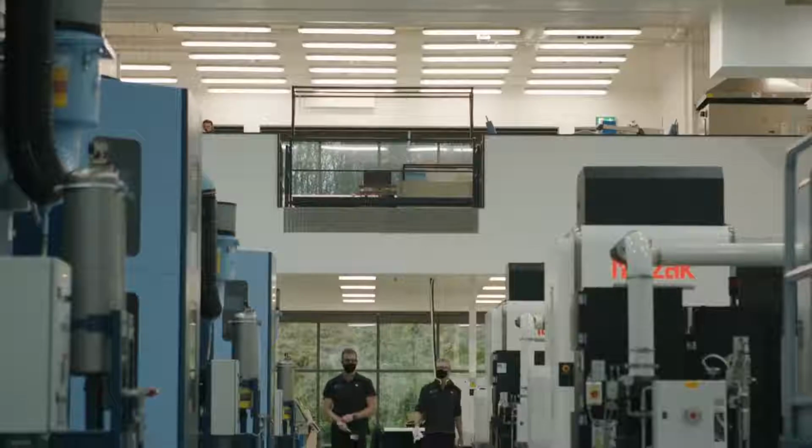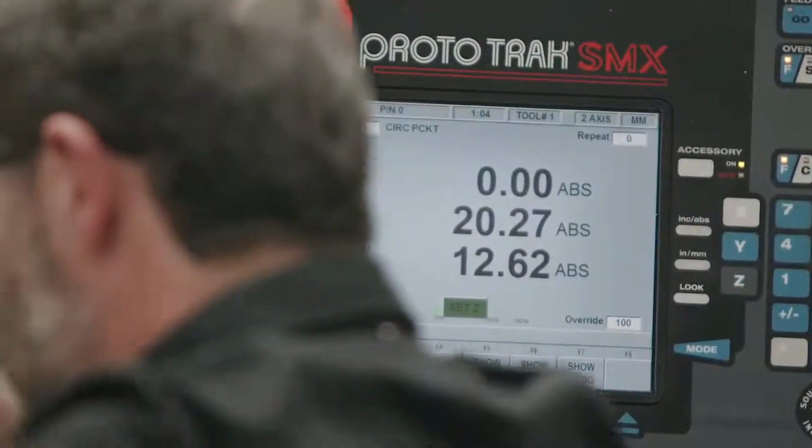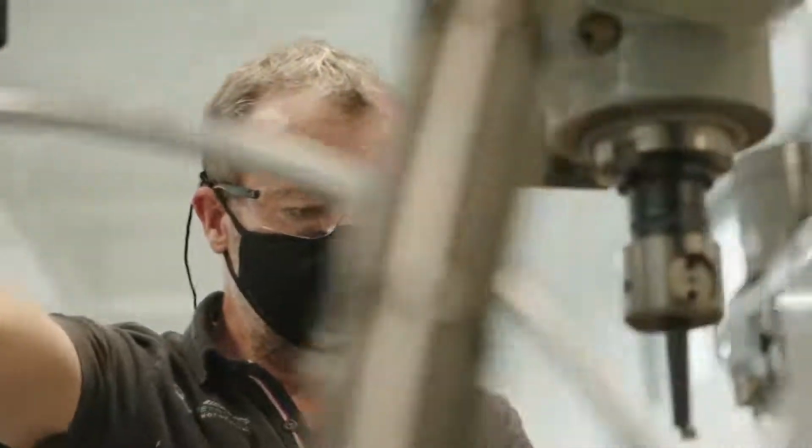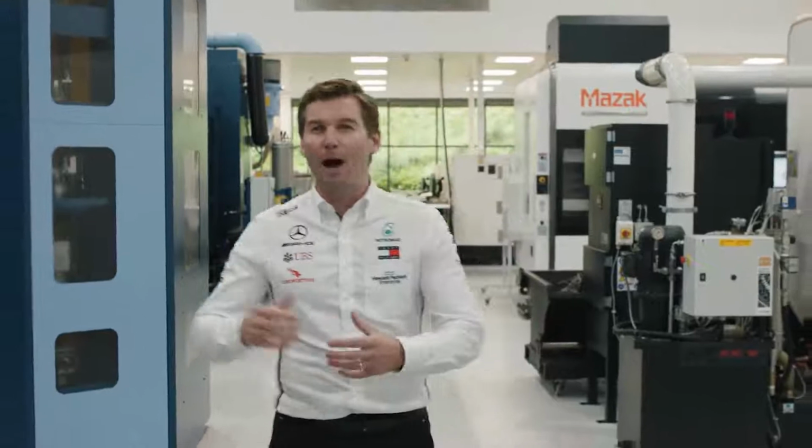I'm down here in the machine shop where 50 skilled engineers and apprentices manufacture approximately 30,000 components a year. Wheel axles, uprights, gearbox casings, just to name a few. And it's all made from aerospace quality material: steel, aluminium, titanium.